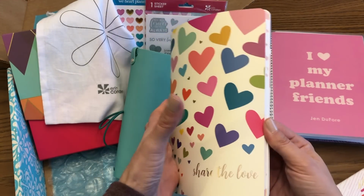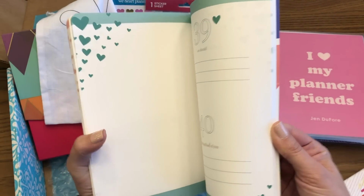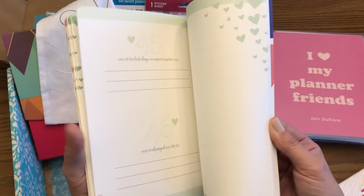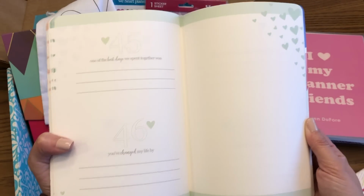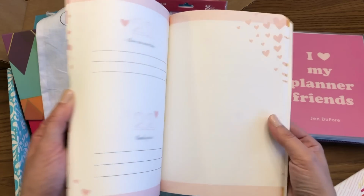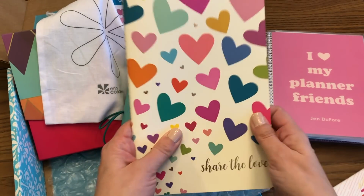And I am the kind of person that when I see something like this, at first I was like, I don't really know if I would want to sit with my thoughts for a long time and fill this out. But then I thought as a recipient, how much would you love to get this from someone completely filled out? That would be the coolest thing to get. So then I was like, okay, I would actually really love to give this to somebody because I think they would really love it and appreciate it. So I'm going to fill this one out for my husband.